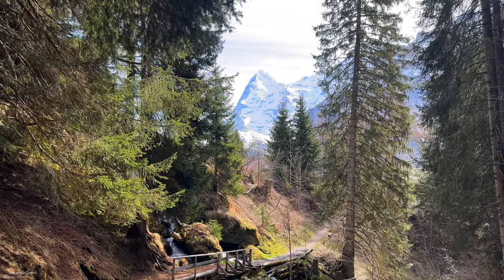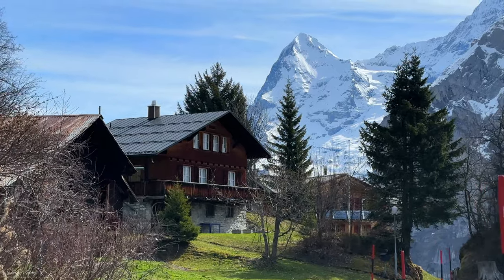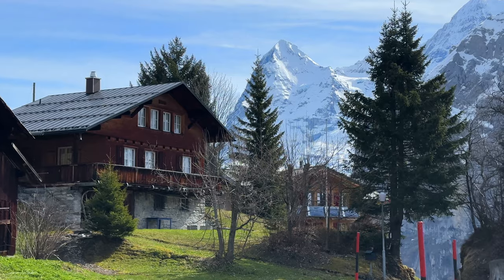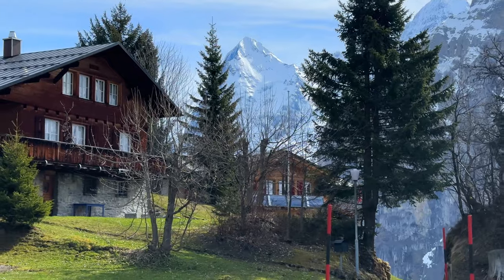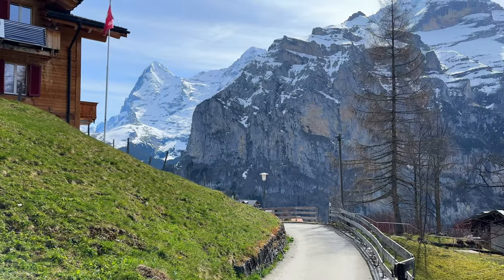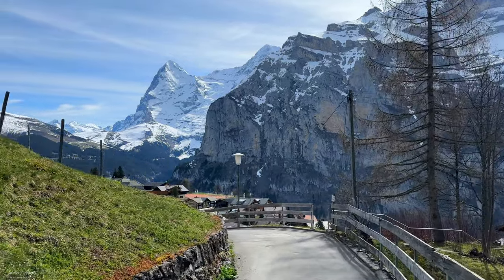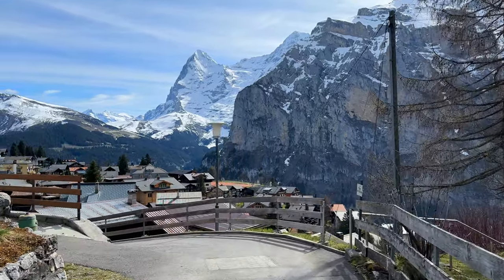Ah, the Eiger! Nice view. These are the less known paths. We have some nice views here. I just met two women and they didn't know where to go. So that's why you are not a patron of me, so you don't know where to go. No, just kidding. So we are now back in Mürren.